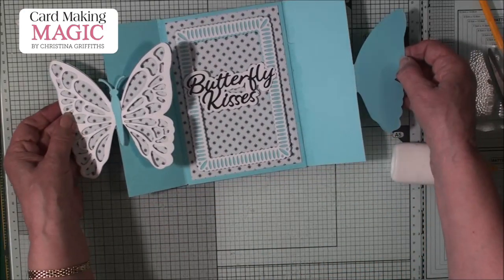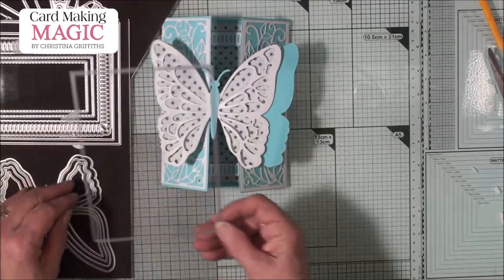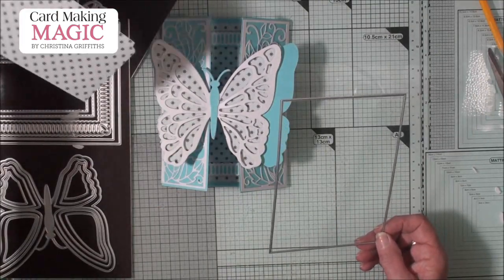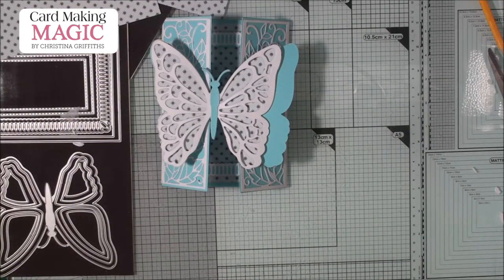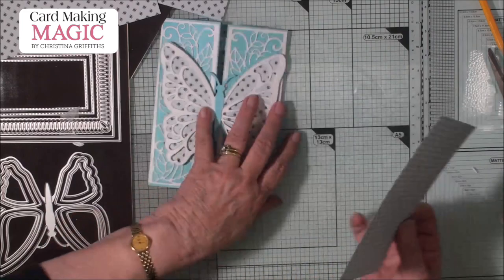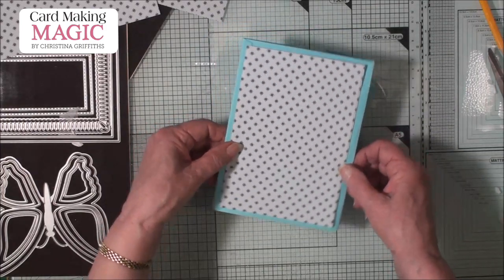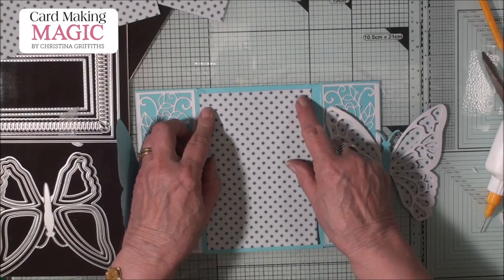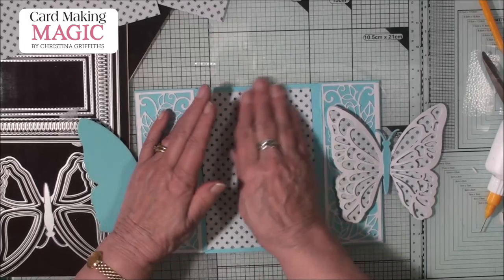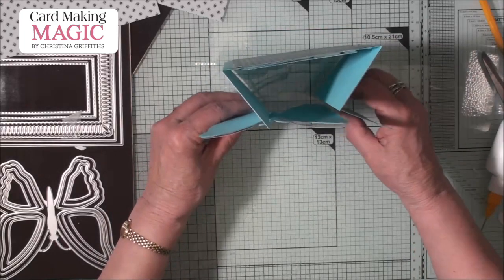The inside is decorated as well. So I'm going to take the second die down again, and again I'm going to take some of the patterned paper and I'm going to cut a panel for the back. And this will just hide all the workings now that are on the back of that card. So there we have a beautifully finished butterfly card that's a gatefold.